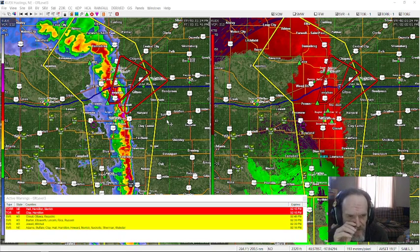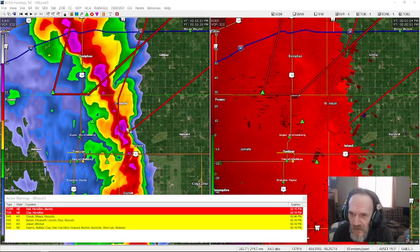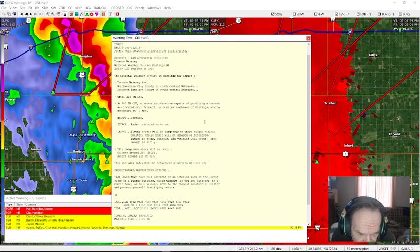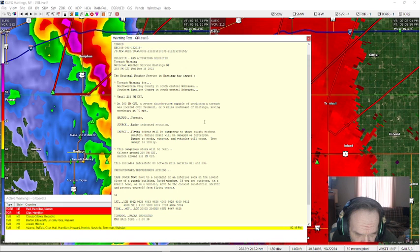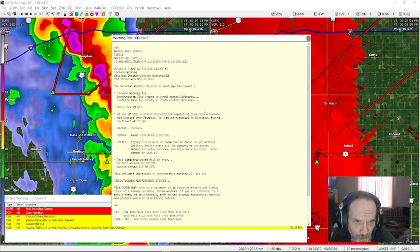Oh, another one just popped up. And it's a reported on the ground. So this one's a reported tornado on the ground. Let's click on it and find out where. A severe thunderstorm could produce a tornado was located over Trumbull, 9 miles northeast of Hastings, moving northeast at 70. Well, it says TORR, but then it says it's radar indicated, and that's not what TORR means.